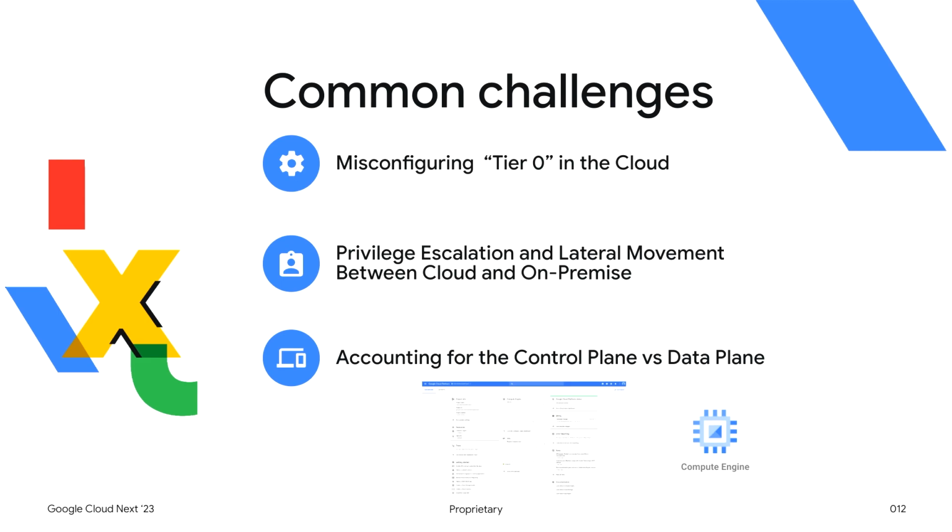And then lastly, making sure that we're accounting for the control plane versus the data plane as it relates to cloud environments. And so what we mean by this is specifically for cloud, control plane being the administrative function, the console, the APIs to create, update, delete resources. The data plane being kind of the running infrastructure itself, a running process on a VM, a local admin on a database, something like that. And so as security teams, deploying that infrastructure within cloud environments, we need to think about protecting access, protecting data at both the control plane and the data plane. And so we'll get into an example of that.